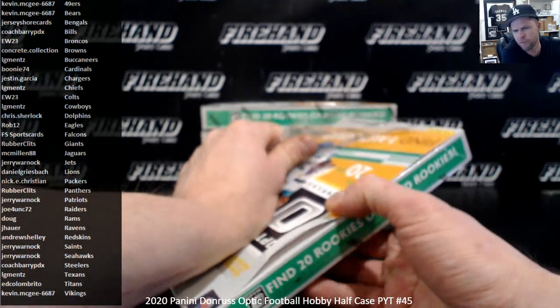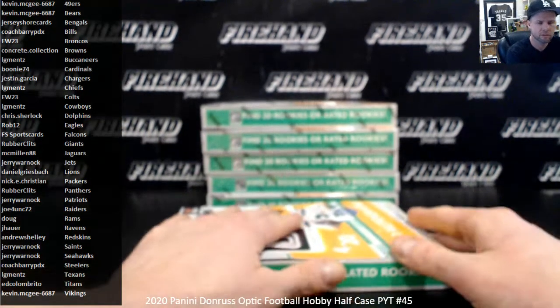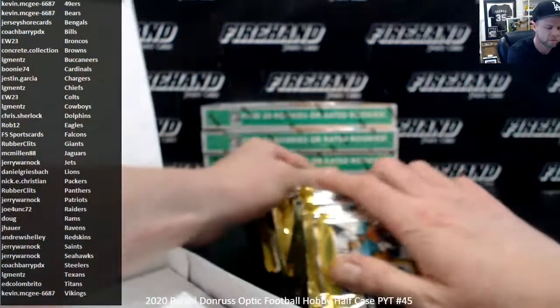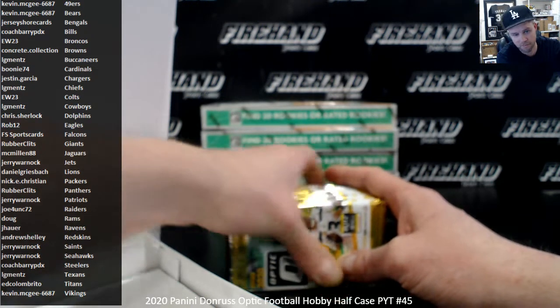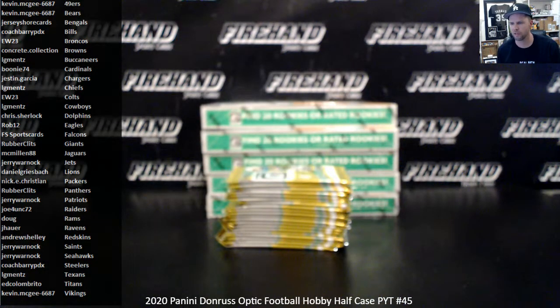Orange Prism. Orange Prism's numbered to 199. Gotta be at least one orange in every box. First orange that we see. If we don't get an orange, then we default to the team of the autograph, okay? If no orange comes out, you keep your same team for the guess, but we'll go to the autograph, just so we have an actual card to guess per box.